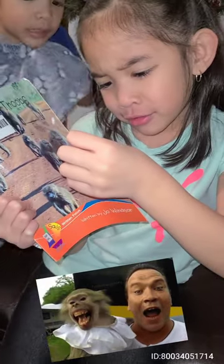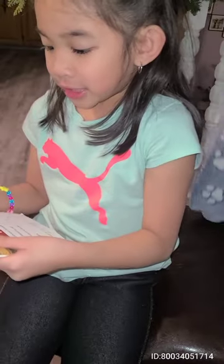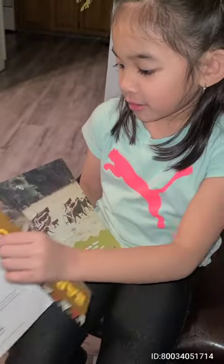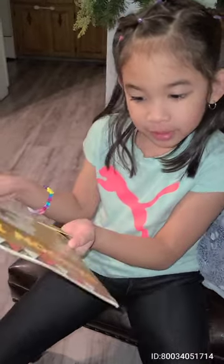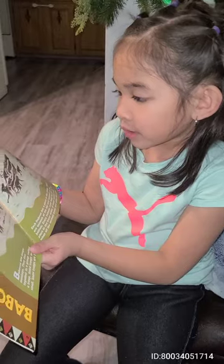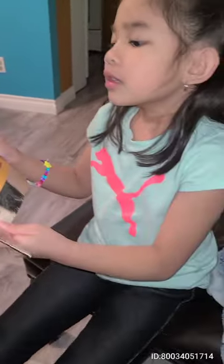Troops means groups. So baboon troops, that's called a group. They're large monkeys. They live together in a group called a troop. Some troops are small, some troops are big. Each one of these has a place in the troop.